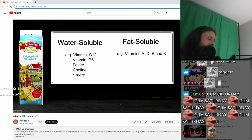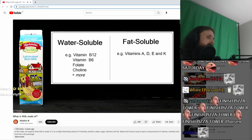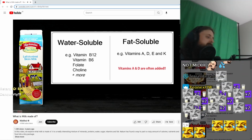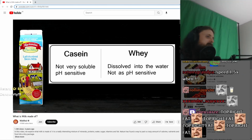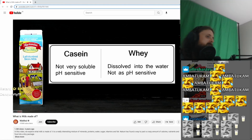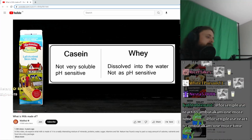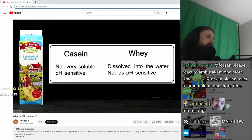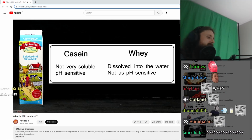When fat is removed from milk to produce things like skim milk, some of the fat-soluble vitamins are taken out with it. Because of this, vitamins like vitamin A and vitamin D are usually added after the fat is removed. There are many different proteins in milk, but the 2 main types are casein and whey. The proportion of each will vary depending on the milk source. For example, most of the protein in cow's milk is casein, but most of the protein in human milk is whey. I'm going to go into more detail about the proteins later in the video.